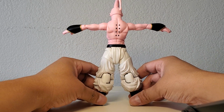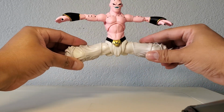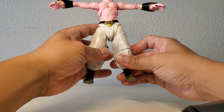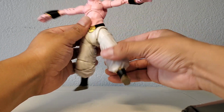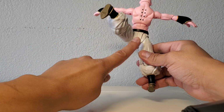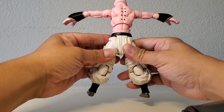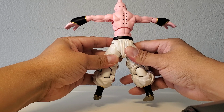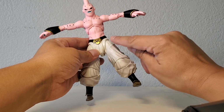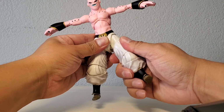I guess you could say he was a 3.0 way back then, because look at his legs, they go out and then they go back. They even did something really good with him, which they didn't do on the Gohan figure. Well, I don't know. I mean, I feel like he does have that old 2.0 design with the little leg piece here and then the swivel here.